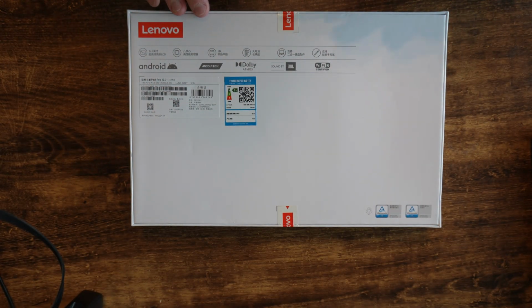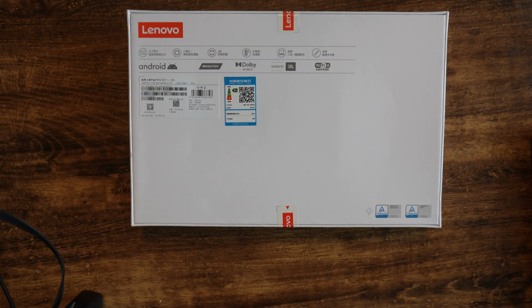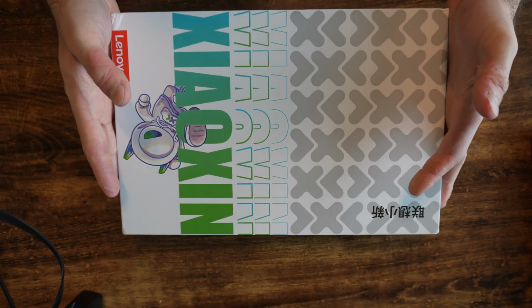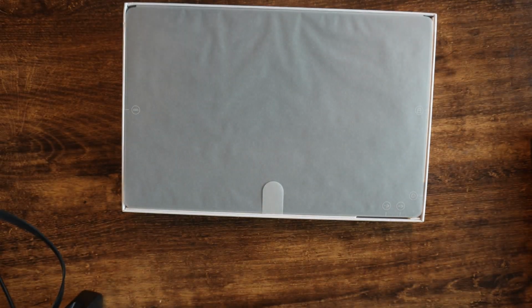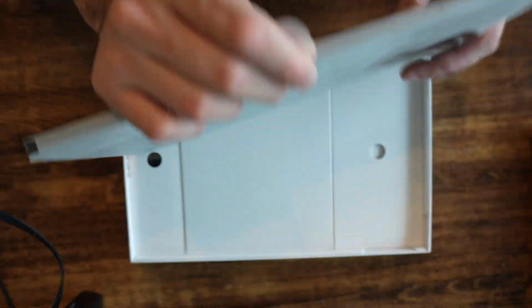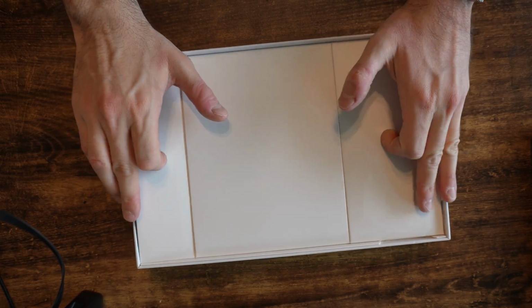With step 1 out of the way, we're gonna remove the tabs. I know I could have just pulled them, but this is easier. And here we go. Still waiting. There we go. And here's the tablet. Let's pull the tab. Let's see what it comes with. So I'll put the tablet aside for now. I'll lift this.